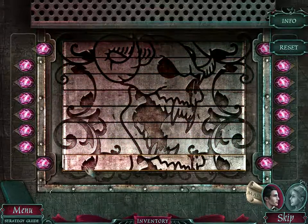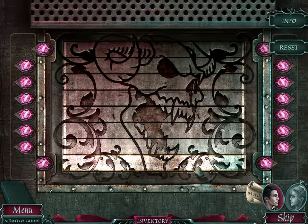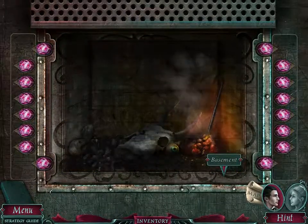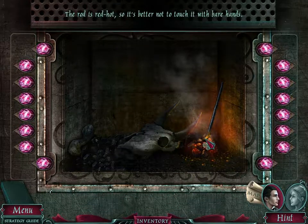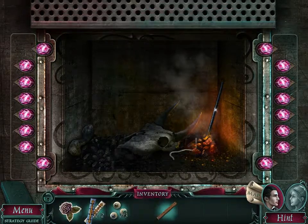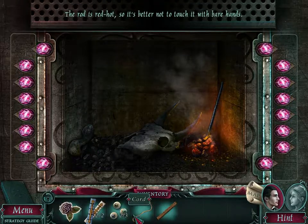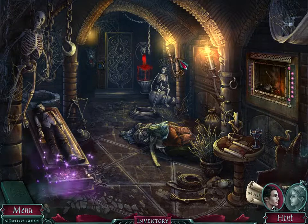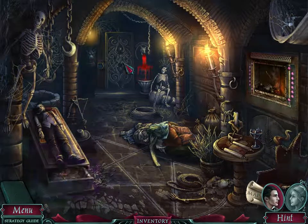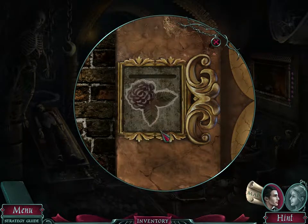Right there. Okay. And last part we need. Is this it? Yes. Okay. That is an eyeball. It's red hot, better not touch it with bare hands. Okay, let's see. Another hidden. Oh, fountain of blood. Piece is missing. Venus in a rose? Okay.